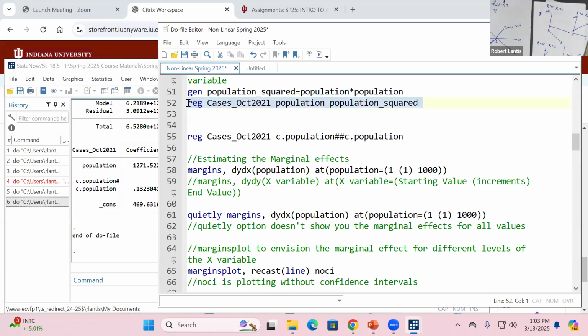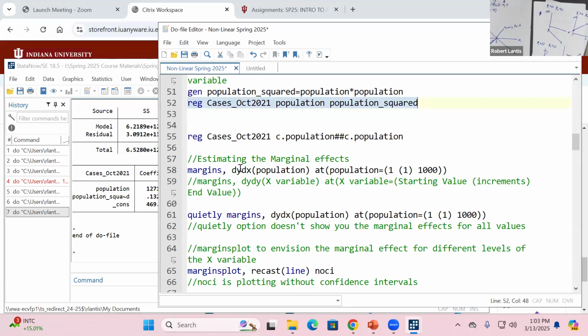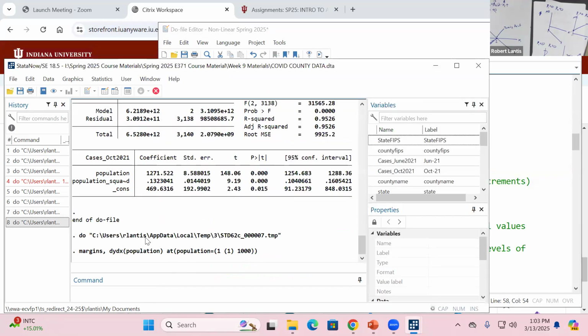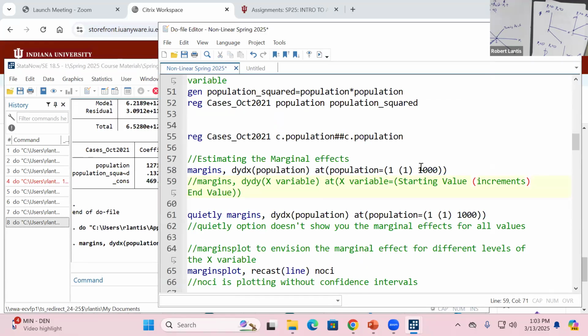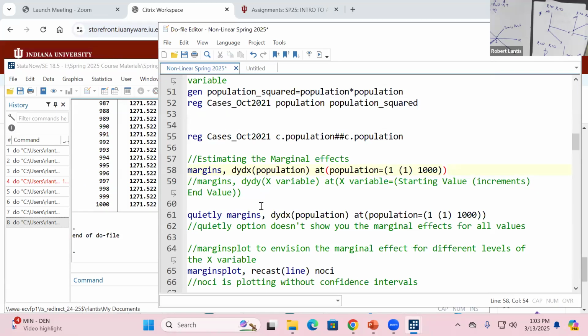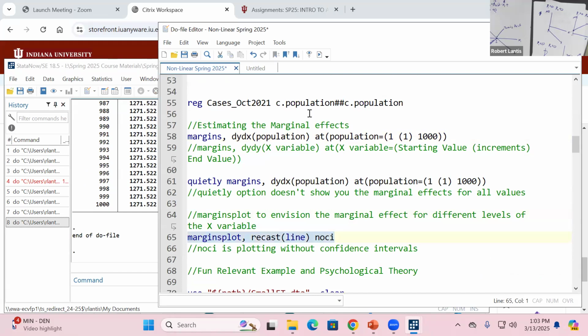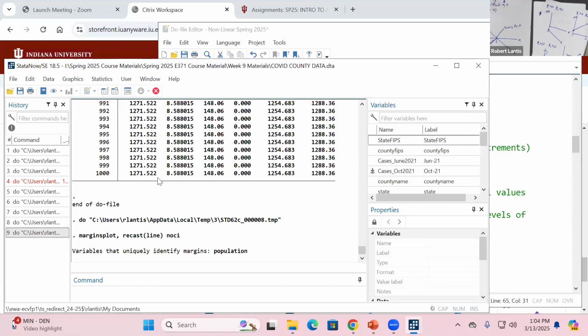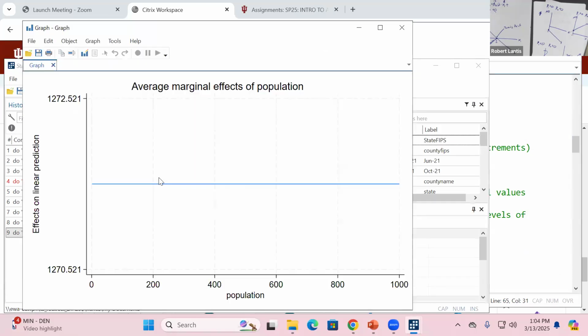So if I try to run this regression, and then I try to run this margins command, which I'll explain more in a second, it's actually just going to plot out. I don't even know if it'll do it for me. Let's see. It's taking some time. It'll do so. Oh, there we go. So what do I put? Marginsplot. And I'll go back through this in more detail. I just want to show you what it'll do if we don't do it the right way.